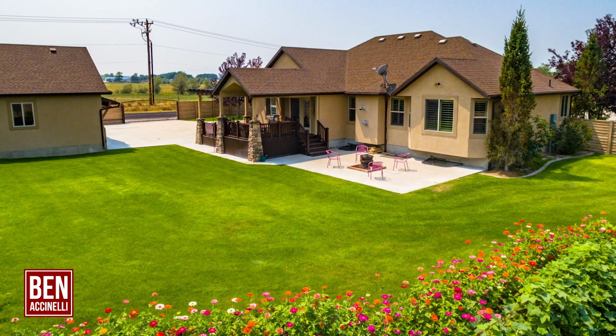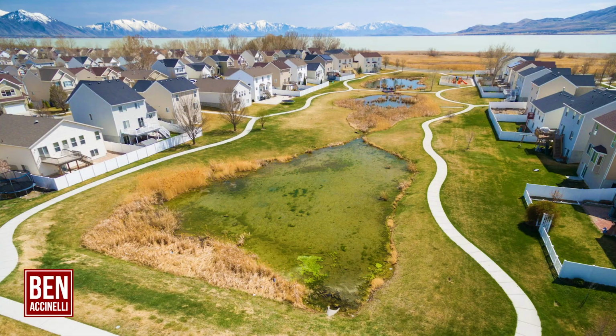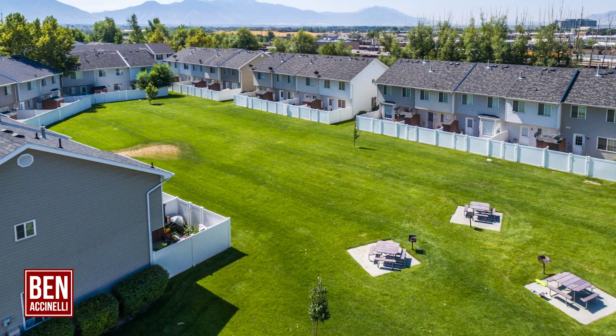If it takes 5 photos, great. If it takes 20 photos, fine. If you need pictures of schools, parks, trails, amenities that come with the community, I can take those shots at no additional cost.